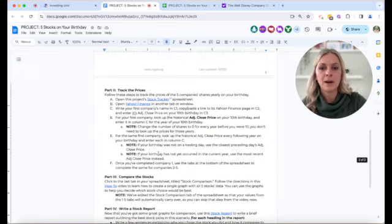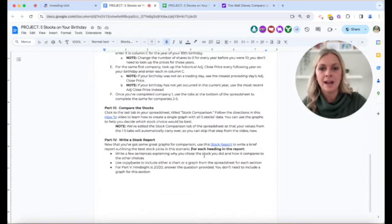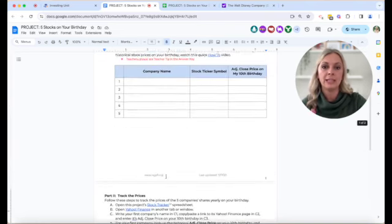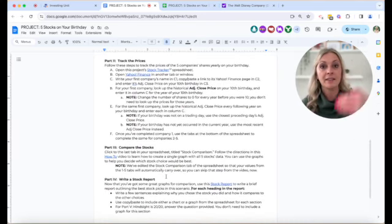One other tip that I will share with you is the stock report here at the end. I took that stock report and instead of having it as another document or external link, I just copied that information to another page in this project assignment. Then they were turning in this document and the stock tracker. So it just reduced from 3 different documents to 2 different documents.